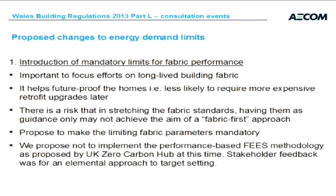What we're thinking of doing, what we're proposing to do in the consultation, is have mandatory energy limits now for fabric performance. So whereas in the past they were for guidance only, though most people would adhere to them, we're proposing to change them now into mandatory requirements. Several reasons for this. It's important to focus on these long-lived building fabric. They're going to be in the building for a long time.